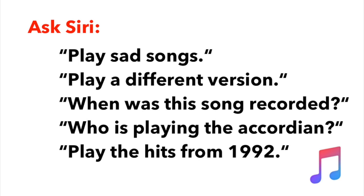Remember that Siri requires an internet connection to work. That means you'll need to control your music manually if your travels take you out of cellular range.